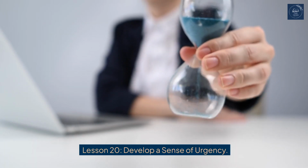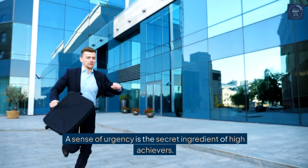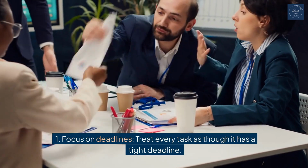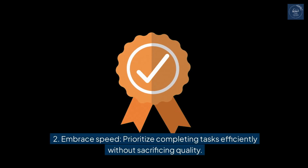Lesson 20. Develop a sense of urgency. A sense of urgency is the secret ingredient of high achievers. In this lesson, we'll learn how to act decisively and make faster progress toward your goals. 1. Focus on deadlines. Treat every task as though it has a tight deadline. 2. Embrace speed. Prioritize completing tasks efficiently without sacrificing quality.